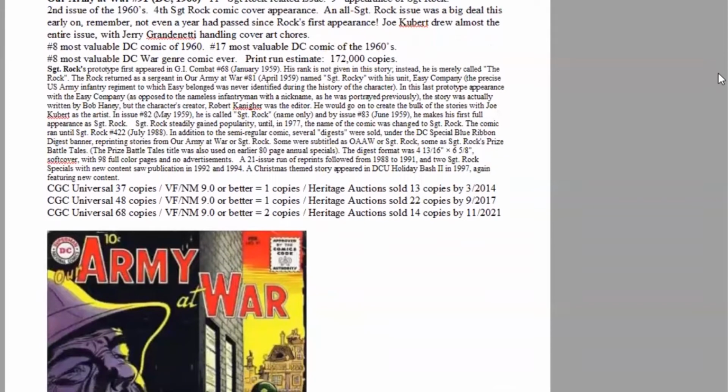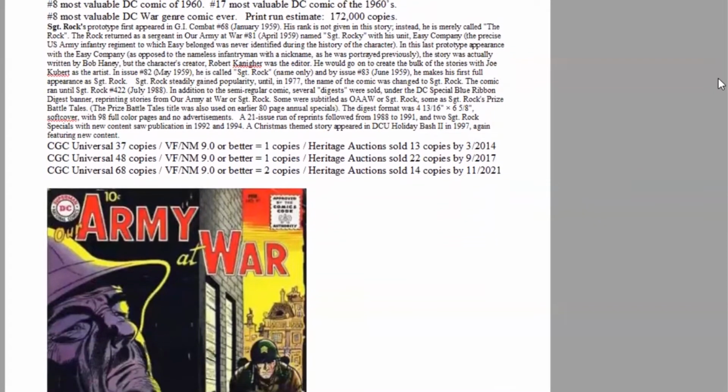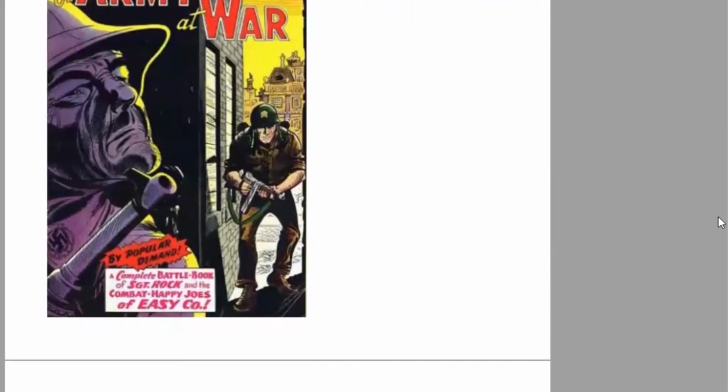Ranks 8th of the year for DC and 17th of the decade. It's also the 8th most valuable DC war comic ever. Print run estimated at 172,000 copies. Again, war copies very scarce on the census, only 68 copies graded. There are 2 high-grade copies, and Heritage has sold only 14 or 22 of this book.